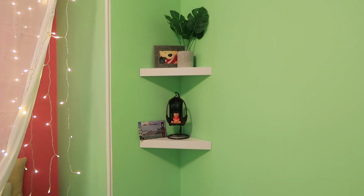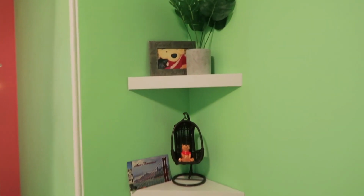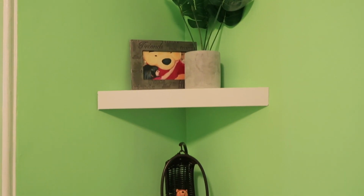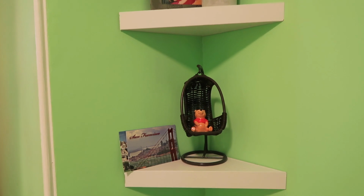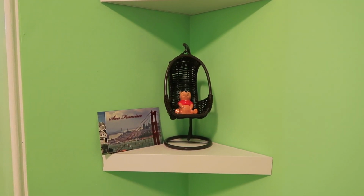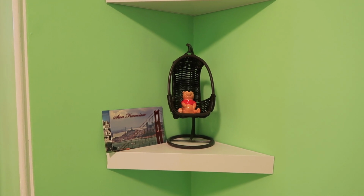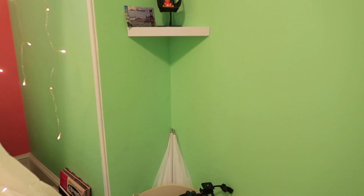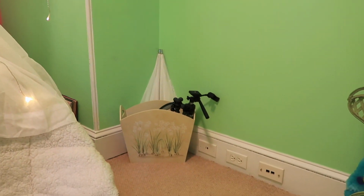Over here, I have two little shelves from Five Below. On this shelf, I have a picture and then a little plant from Five Below. And then on this one, I have some postcards and then a figurine of Pooh that I got from a thrift store, and then a little miniature version of my swing from my other room. I have all my camera stuff right underneath of that.